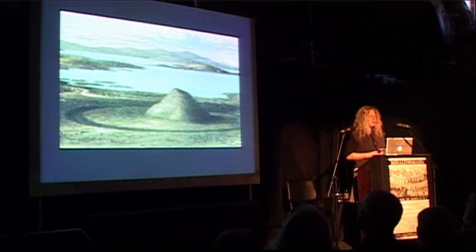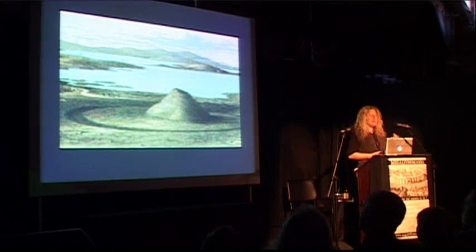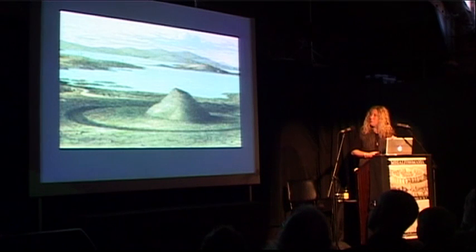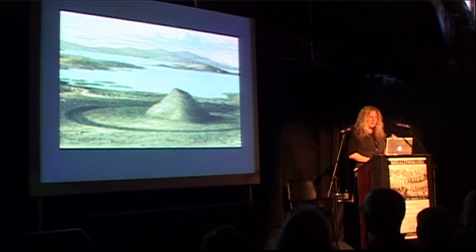And Maze Howe wasn't originally shaped the way it is today because the roof of it has collapsed. So many raiders went in and so many Vikings looking for stuff that the whole roof of it collapsed inwards, so it's much more of a dome shape now, but it was originally conical shaped, like a little miniature Silbury Hill. This is from an old painting of it in the 18th century. So it's dated to around 2700 BC by radiocarbon dating.